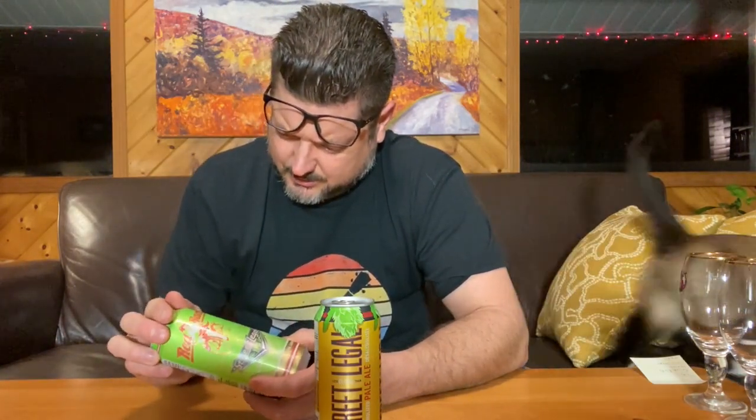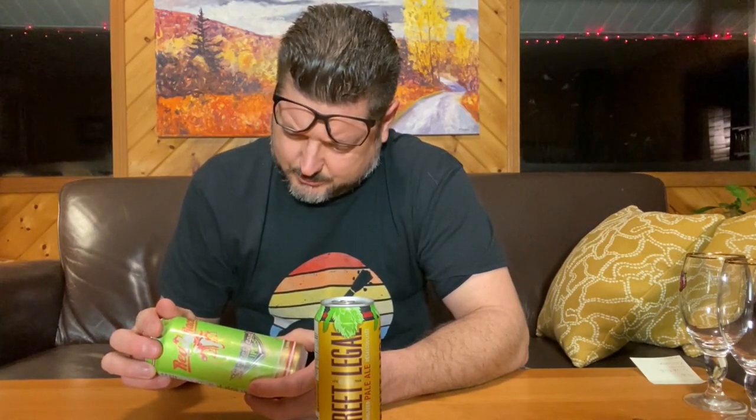The other thing I noticed is different, and that's probably where I'm noticing the difference in the flavor profile, is the ingredients list. On the old Street Legal, there's lovely white writing on this green can: water, malted barley, hops, yeast, ascorbic acid, and potassium sorbate. Those last, well, the last one for sure anyways, is just a preservative. Now on the new packaging, we have water, malted barley, hops, yeast, ascorbic acid, and wheat. So there is, to me, a distinctive difference in flavor, or I thought there was. Now I'm going to find out because I've got both side by side.